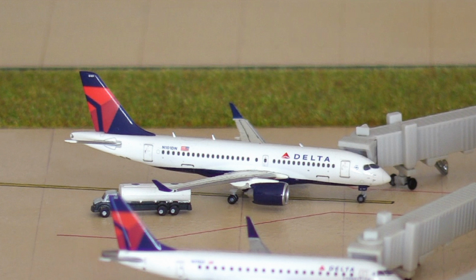Next over here at the Delta portion of the terminal, here we have this Delta Airbus A220-100. This aircraft is going to be heading out to Seattle in Washington. Delta usually fly the A220-300 on this route, however I do not currently have the -300, so we're making do with the -100. I would eventually like to get, of course, a -300 so I can have a realistic aircraft for this route, but for now we have this Delta A220-100 heading out to Seattle in Washington.